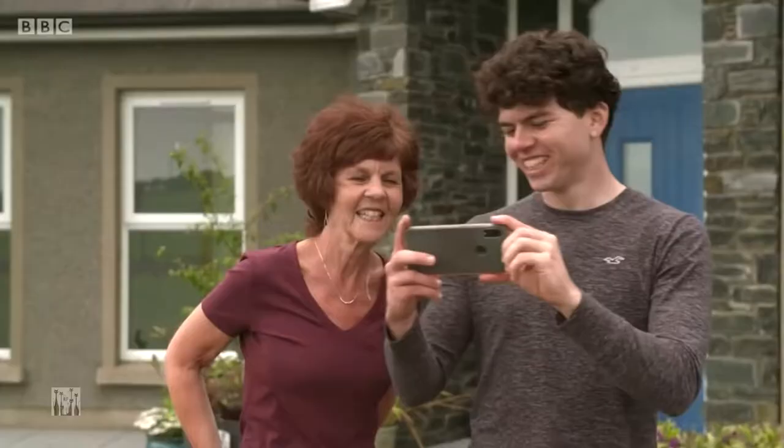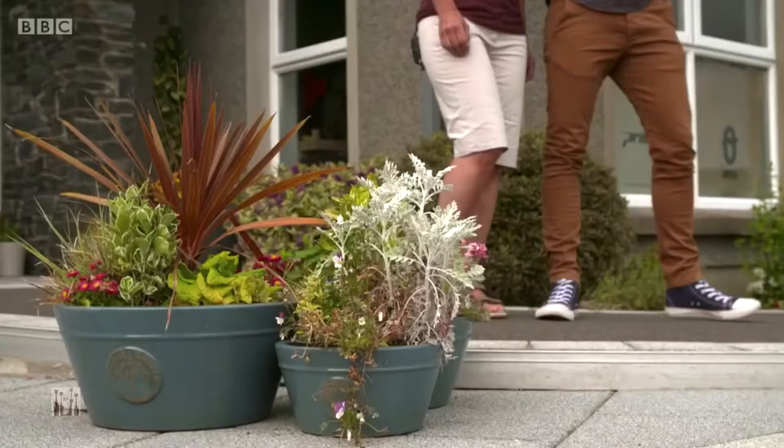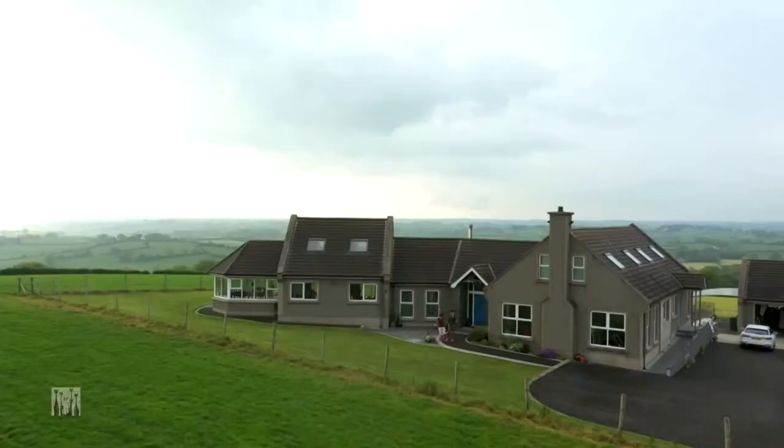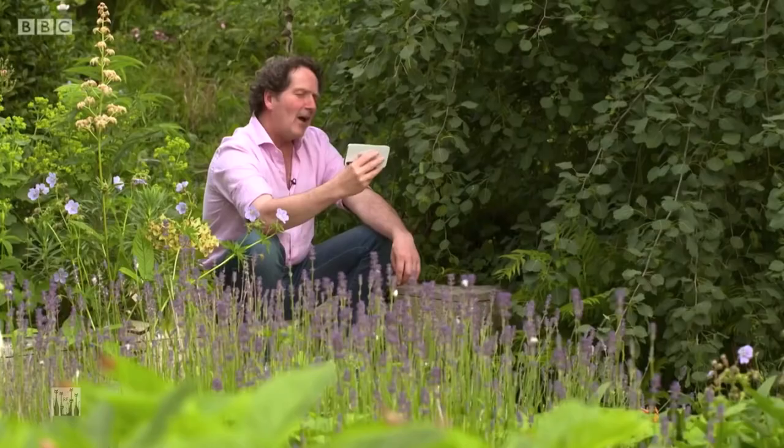Hello. Hi. Great. So, David, will you show me the garden? So, this is the space that we want to do up. Mum has already got a flower bed here and some nice potted plants. But then it's just, this area is just grass at the moment, so we want to do something a little more exciting. So, how do you see it? What would you really love?